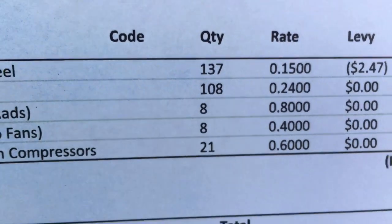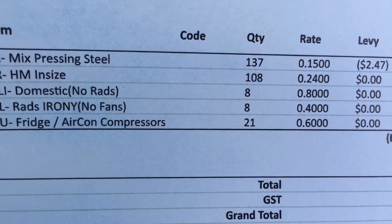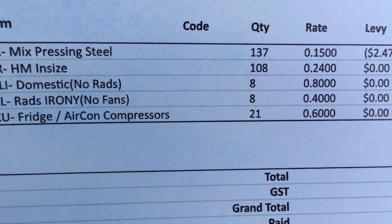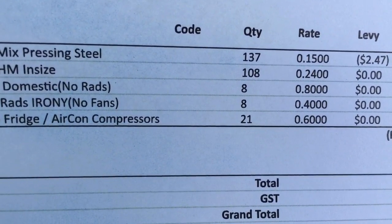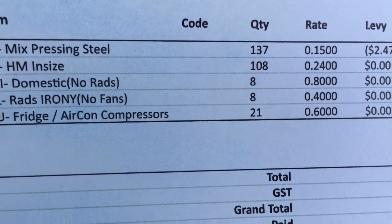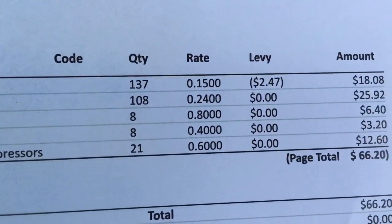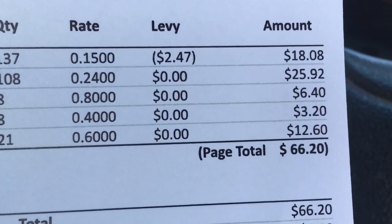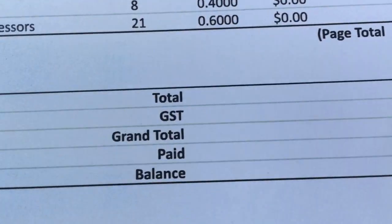So what do we get? 15 cents for the pressing steel, 24 cents for the HMS in size, 80 cents for the domestic radiator, 40 cents for the radiators, I don't know. Fridge compressors, 60 cents, so let's tally that up. $66.20 for that shit. How's that?